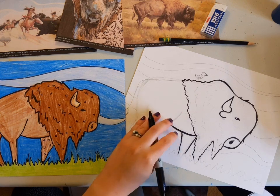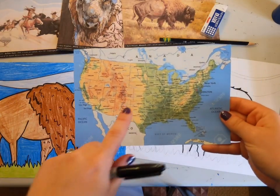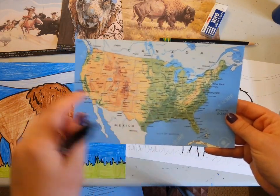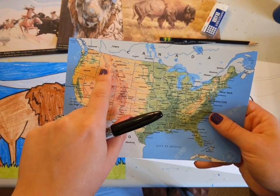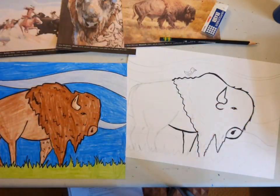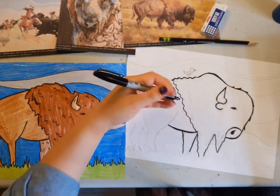So they live on the American prairies and plains, which here, I'll point it out. I've got a map over here. Buffalo used to live in this whole area of the United States, which is a big area. Now the oldest and largest herd in the United States is in Yellowstone, which is in this Montana, Wyoming, Idaho region. So the region has shrunk, because I will talk about that in a minute, but there's not as many of them as there used to be.